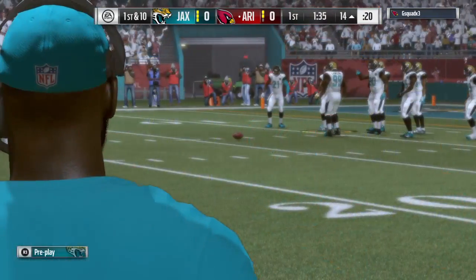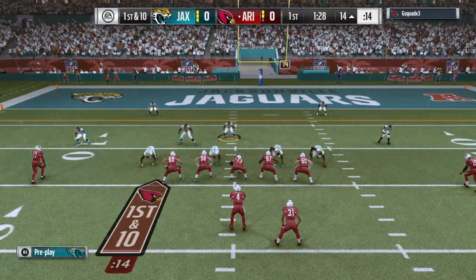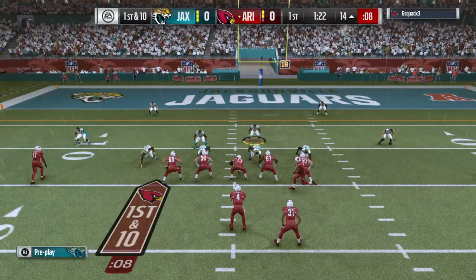But it is so tough to cover that route, the drag route, because they run it at varying speeds. Because the key is to create hesitancy on the defender's part. Always so empathetic for those DBs, aren't you? And the slot man goes in motion left.